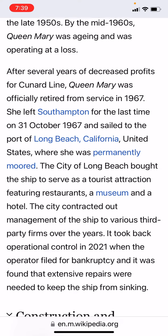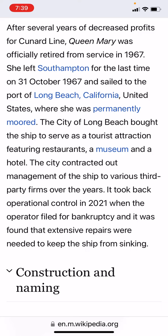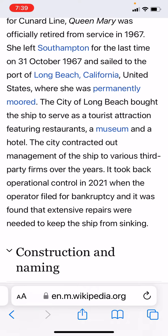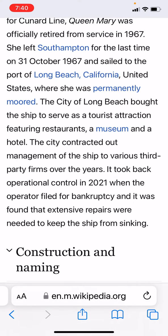The city contracted out management of the ship to various third-party firms over the years, and it took back operational control in 2021 when the operator filed for bankruptcy, and it was found that extensive repairs were needed to keep the ship from sinking. So yeah, that was all happening in like April or May of 2021. I actually remember that when it was going on. I was worried for the Queen Mary then, but that was about 2 years ago now.